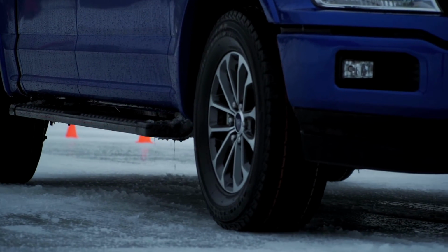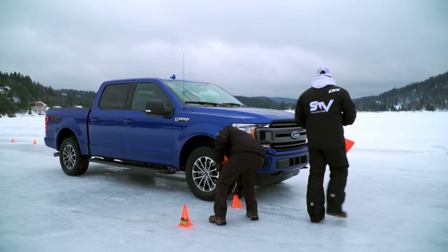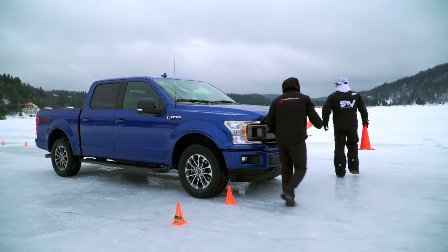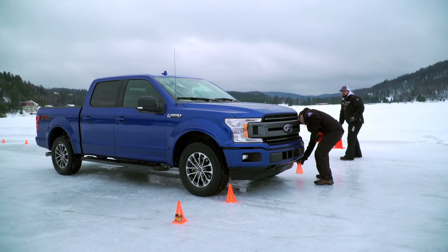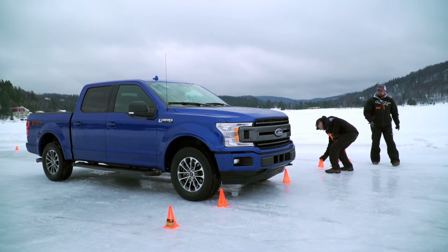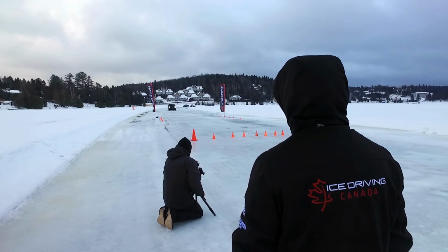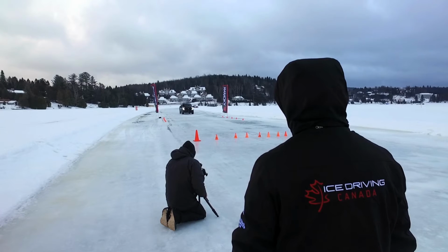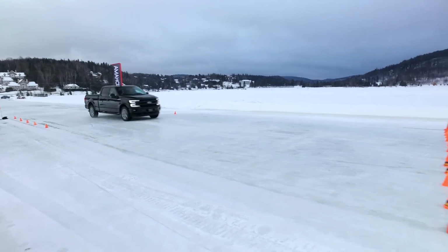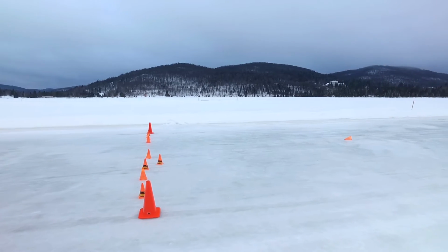So it's paramount that you need good braking power. Stop lights, stop signs, emergency braking maneuvers, it's very important to have that braking power and shortest braking distance. We started to experiment at about 30, 35, 40 kilometers, and we were surprised at the length of the braking distance. And once again, proper winter tires shorten those distances.